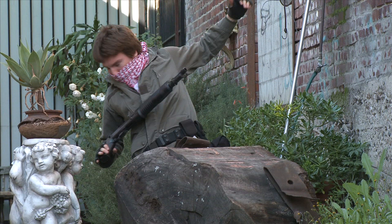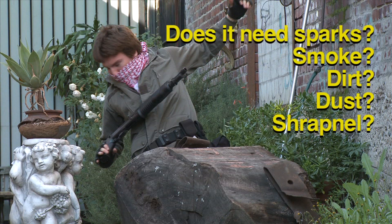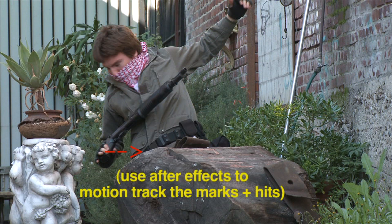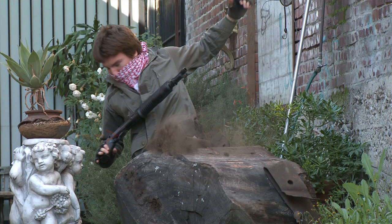Two important things to consider are subtlety and quantity. The hits shouldn't be unnecessarily flashy and large, and you should also be aware of what kind of object the bullet is striking. Also, don't cut corners when adding them to your scene. A generous amount always looks better. So to start this off, we're going to add some bullet holes to the bottom layer here. It always looks better when your hits physically change the scene. Now for the debris cloud, I'm going to use a dirt hit and darken its color to match the wood.